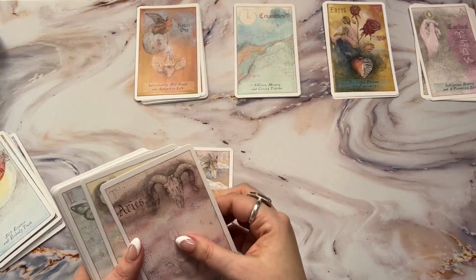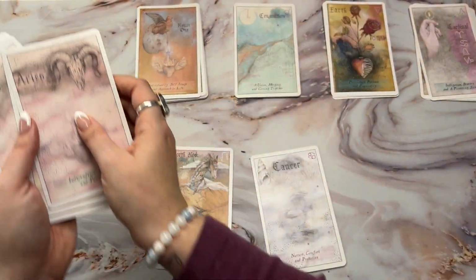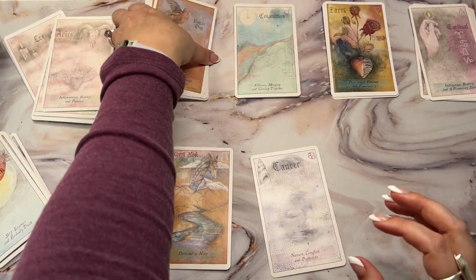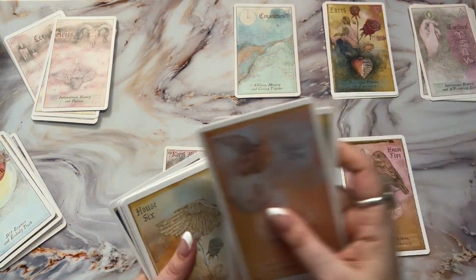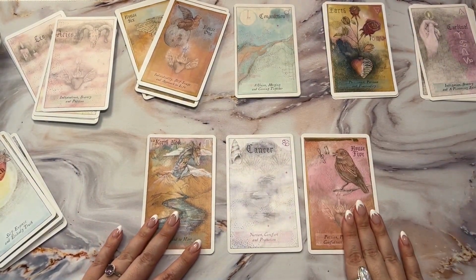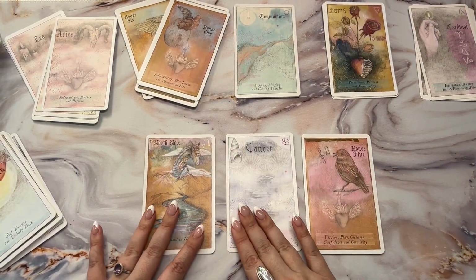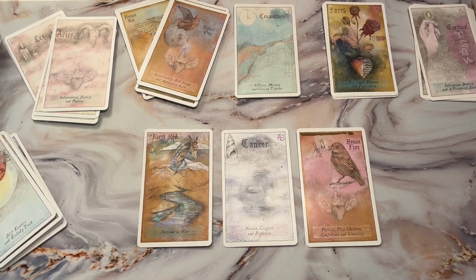Okay. See there, it should be a crab. It's a shell. Cancer. 3, 4, 5. This is my future, everyone. Let's just enjoy the suspense for a second. I've already read it and I've already forgot it, so it's not suspenseful for me.